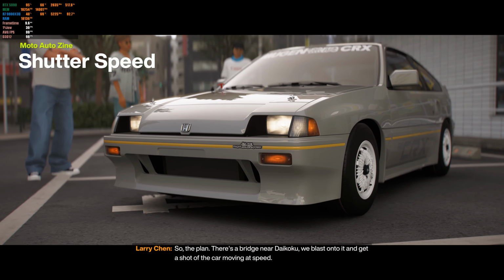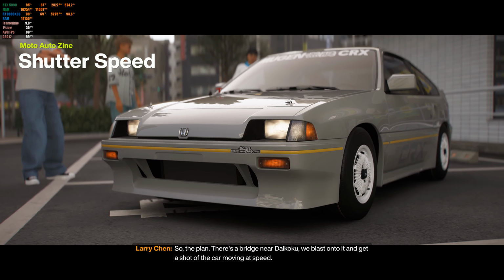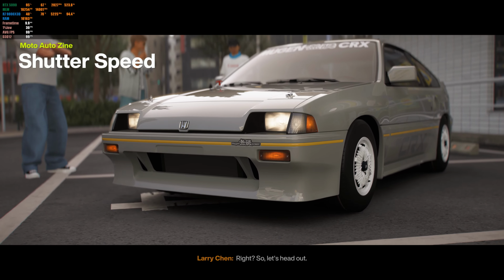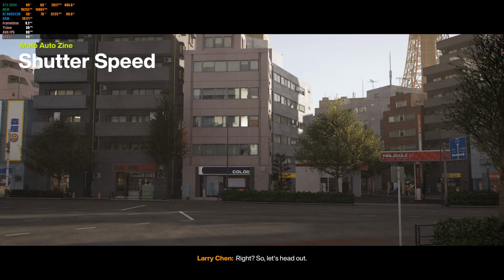So, the plan. There's a bridge near Daikoku, we blast onto it, and get a shot of the car moving at speed. Simple. Effective. Right? So let's head out.